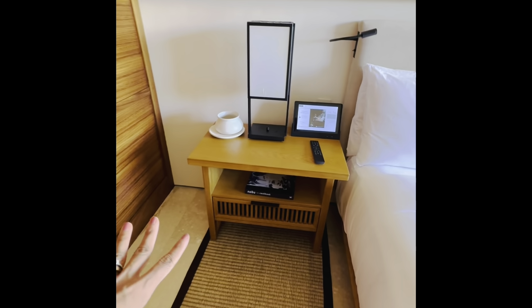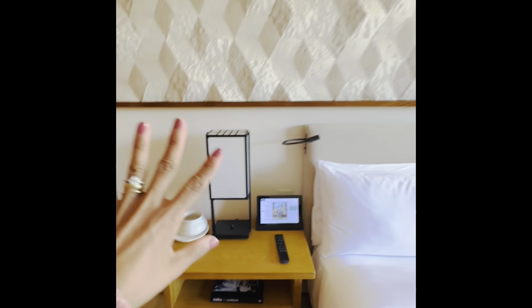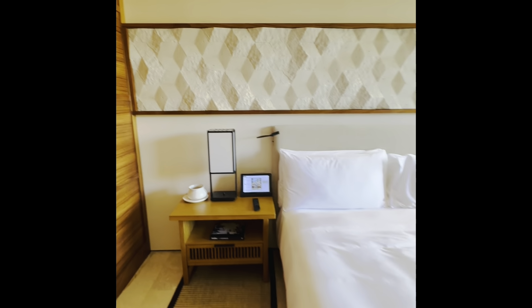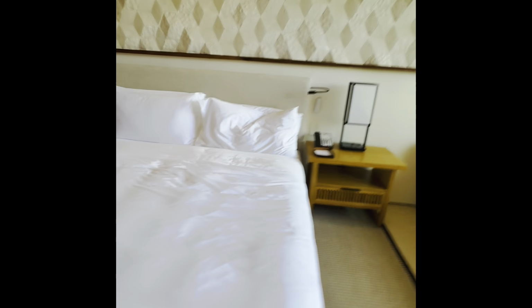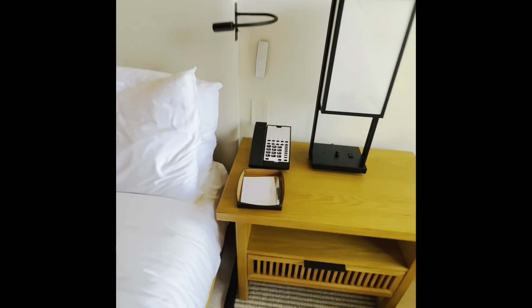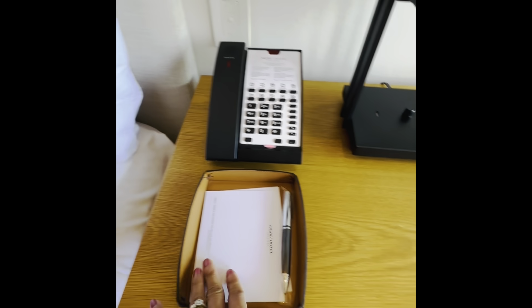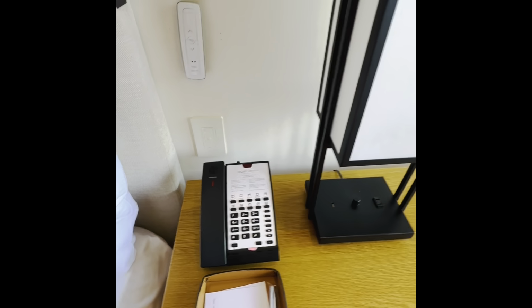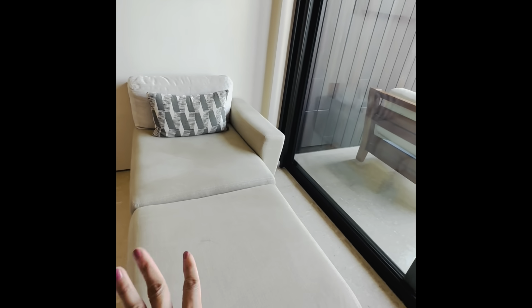Oh, by the way, guys, ito ang Nobu Hotel dito sa Los Cabos. So, ano siya, Japanese style. And then, this side, guys, meron silang pen. Dadalhin ko ito siya, guys. Ang ganda, Nobu notepad. And then, meron silang a little bit couch here.